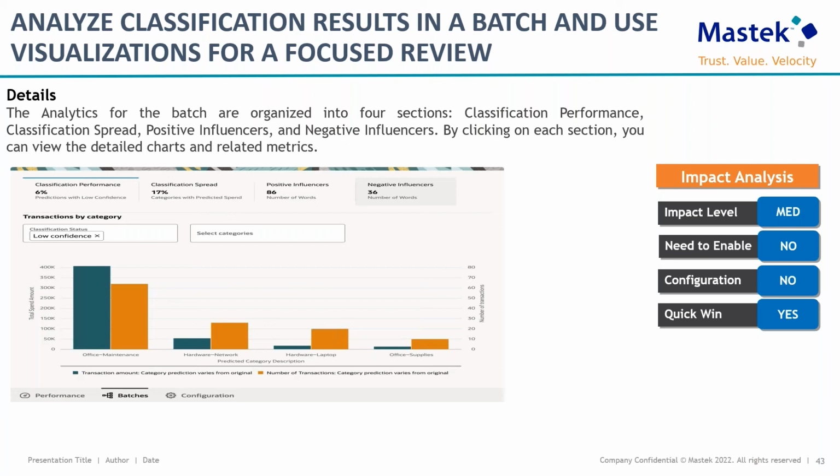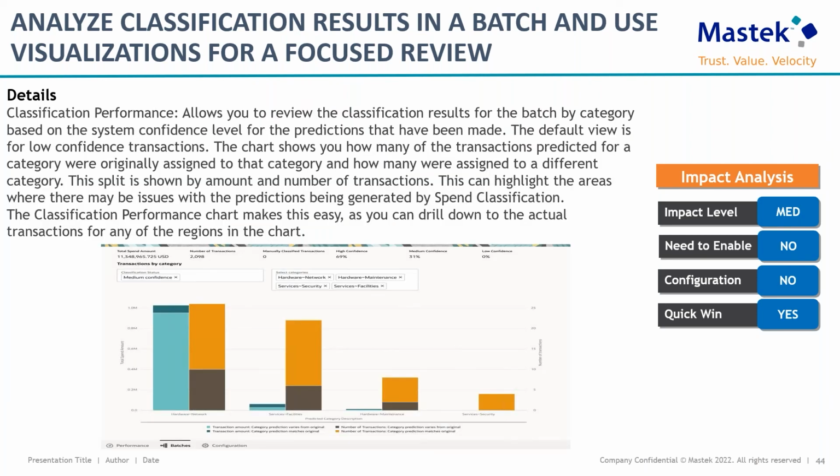The analytics for the batch are organized into 4 sections: classification performance, classification spread, positive influences, and negative influences. By clicking on each section, you can view detailed charts of related metrics. Classification performance allows you to review the classification results for the batch by category based on system confidence level for the predictions that have been made. The default view is for low confidence transactions.